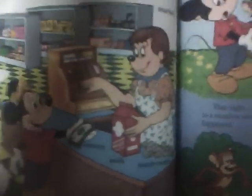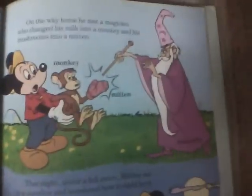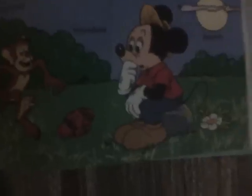M. Mickey Mouse spent his money at the market on milk and mushrooms for supper. On the way home, he met a magician who changed his milk into a monkey and his mushrooms into a mitten. That night, under a full moon, Mickey sat in a meadow and wondered how it could have happened.